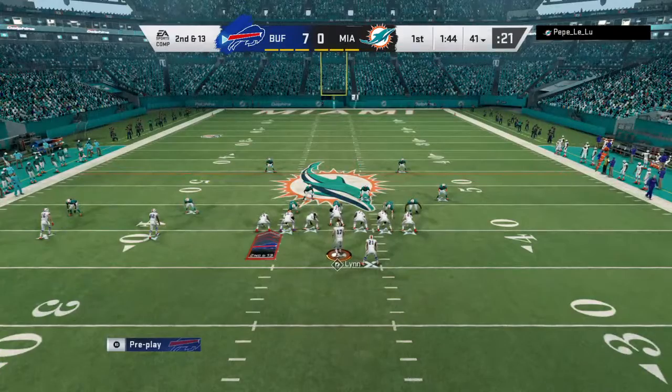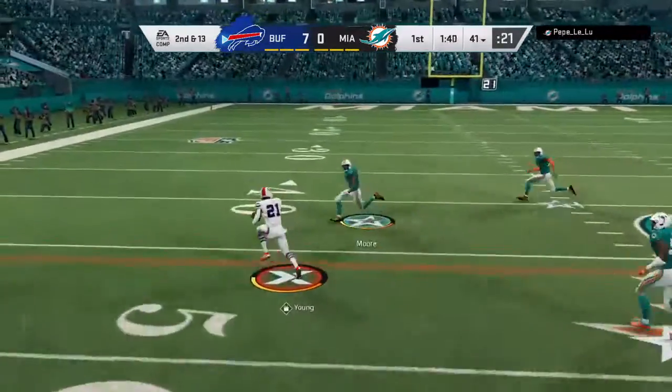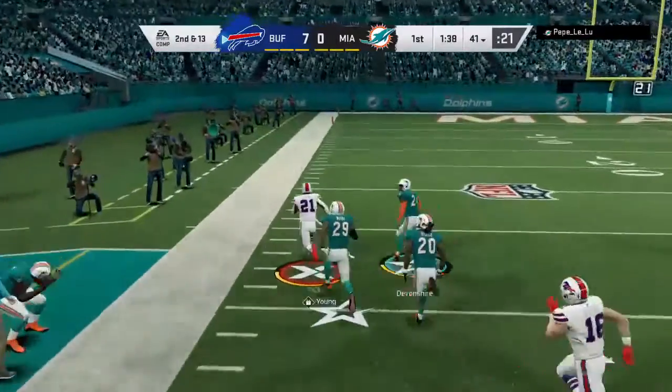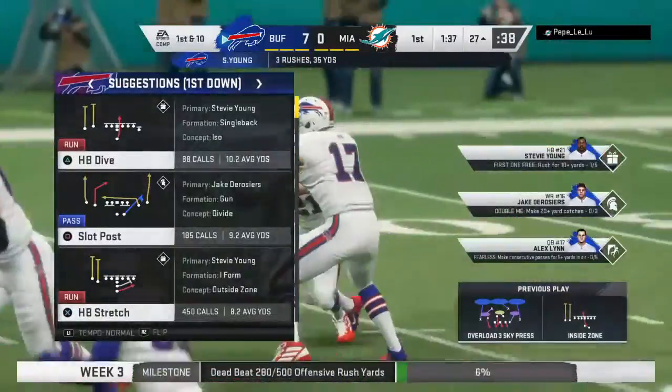So following the sack, they'll try to change their fortune here on second and 13. And an alley to run. 31 yards there and a first down.